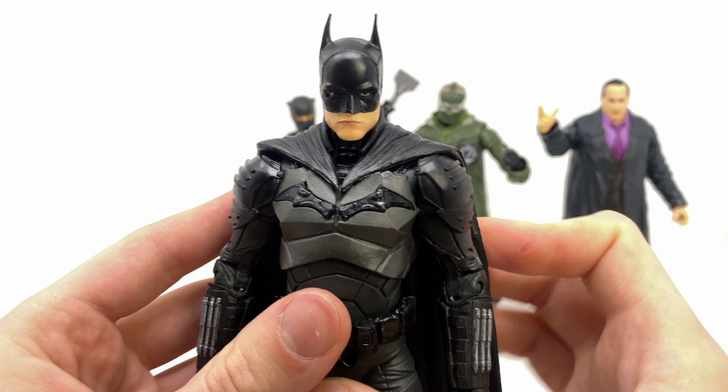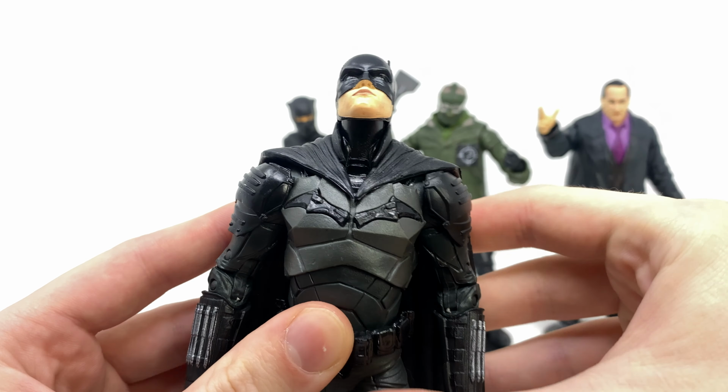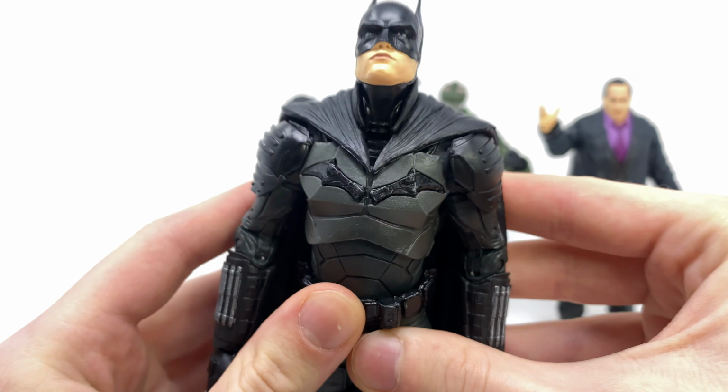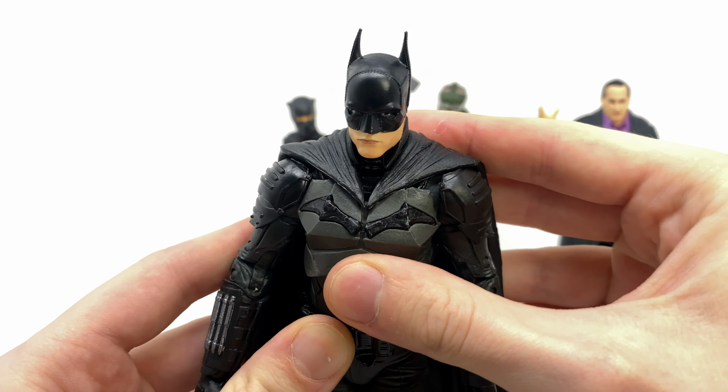Now in regards to articulation, surprisingly very nicely done, so the head can in fact look up to a fantastic degree, so you can definitely recreate that scene that we do get on the trading card. The head can also look down, which once again creates an incredibly moody vibe here for this Batman. We can get the head tilting side to side, rotating left to right.